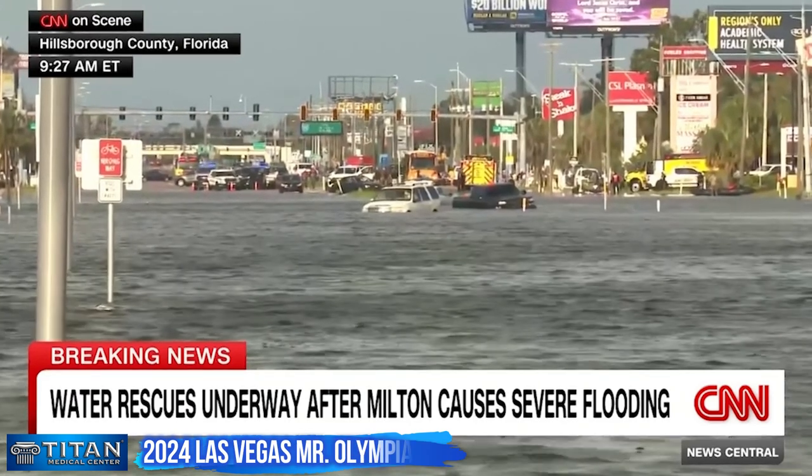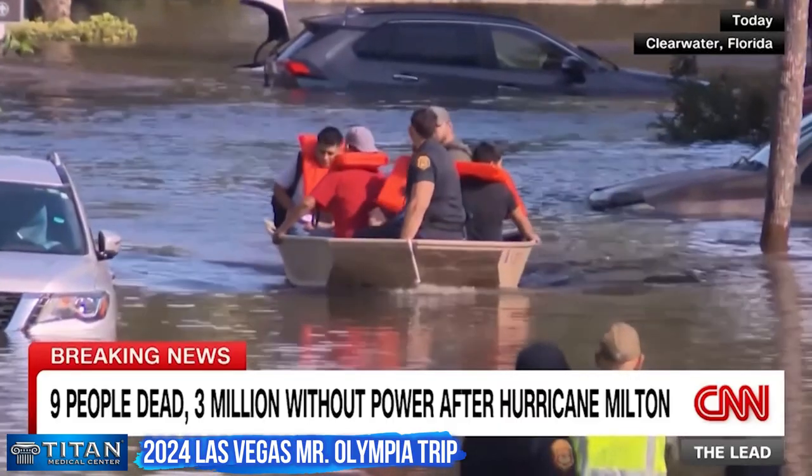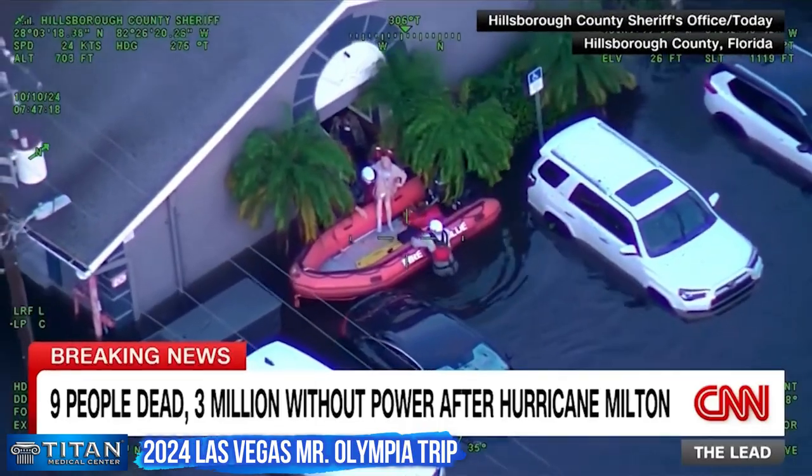Hillsborough County Sheriff's Office tells me that they are conducting active rescue operations right now. They have over 100 people in there that are trapped. At least 9 people have been killed in the state of Florida, and search and rescue efforts are underway right now.